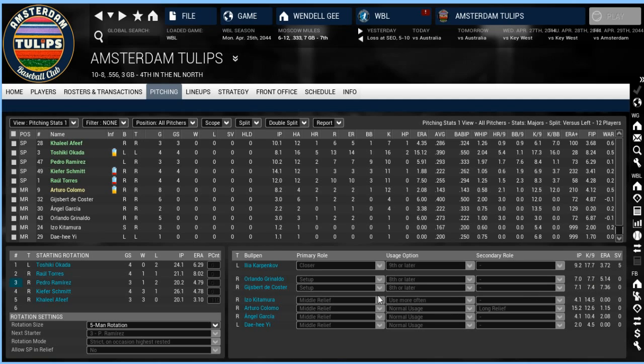Two setup guys, both righties, both set up to go 8th inning or later, both splitting the work, 7 innings apiece. And then the 4 relief crew, where Colomo has gotten a whole lot of work, maybe because he's been working long relief. He's almost gotten starting rotation duty. Maybe he got pulled from the starting rotation. I don't know. Well, there you have it. I thought that was really fascinating.